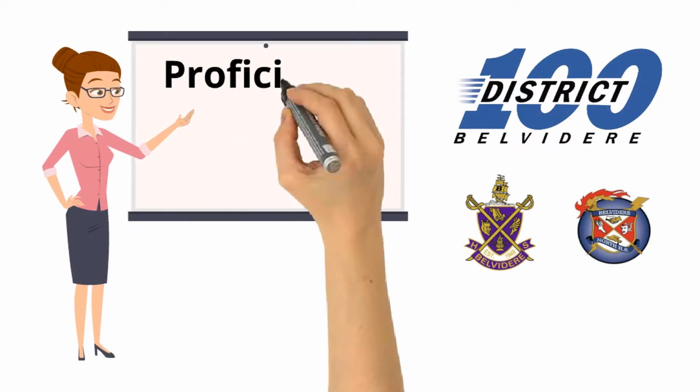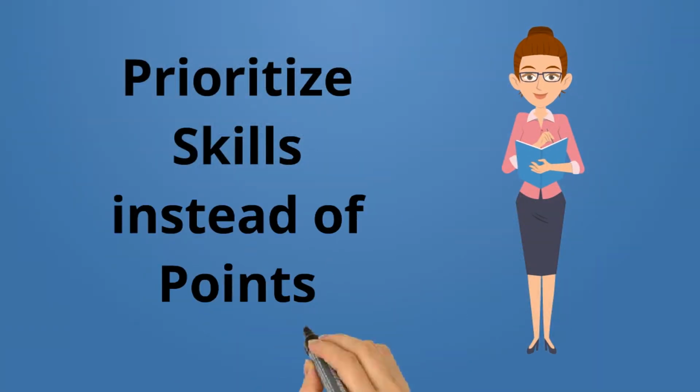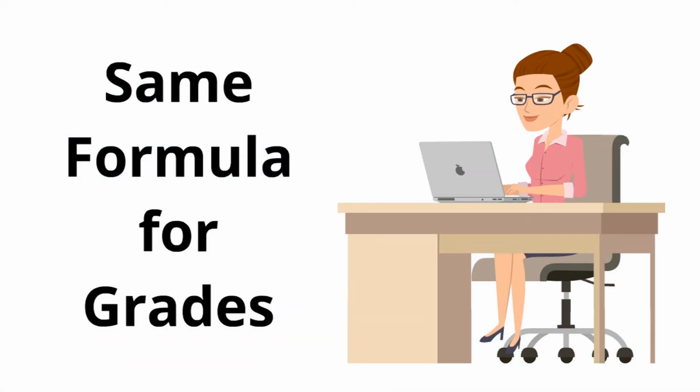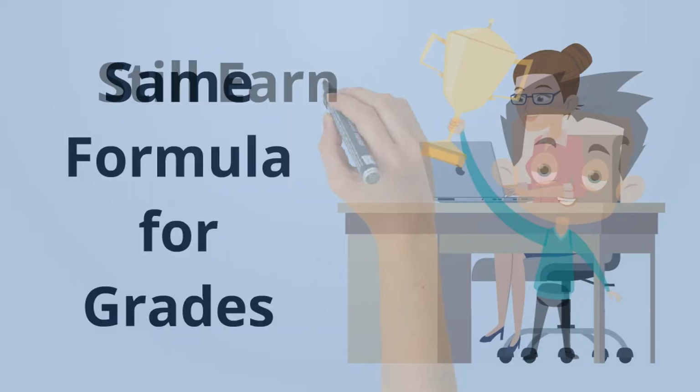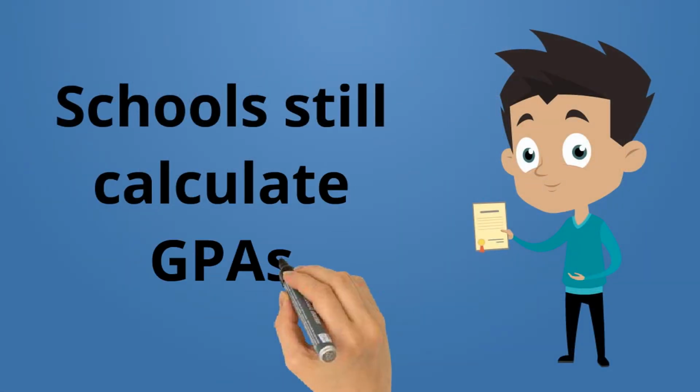This year, many of our teachers are using a grading system we call proficiency-based grading. With this grading system, teachers and students are able to prioritize skill development instead of point accumulation. Teachers will all use the same formula to calculate end-of-course letter grades. Students will still earn a letter grade on their report cards. Schools still calculate GPAs for transcripts.